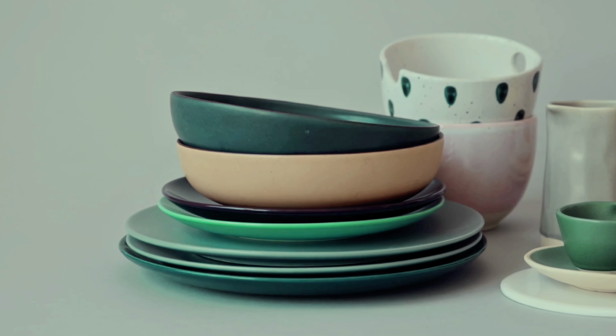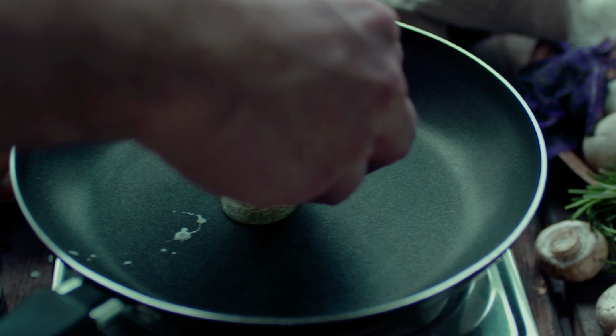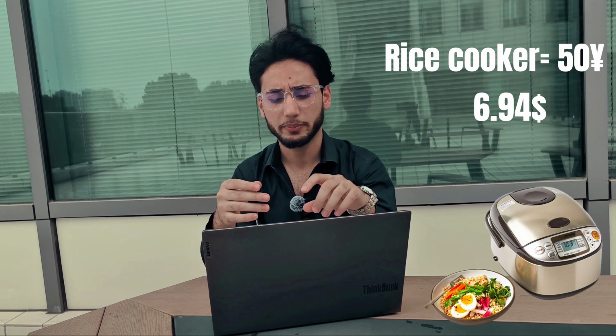So it's way cheaper if you cook by yourself. But the first time you need to spend some money to buy dishes, a cooker, a pan, and these things where you are gonna cook. For that I have calculated those things also. A normal pan is gonna cost you 30 RMB. A normal rice cooker is gonna cost you 30 RMB, and a good one costs 50 RMB.